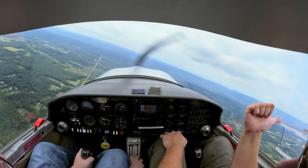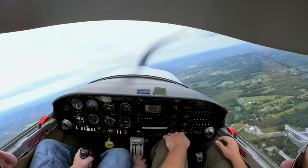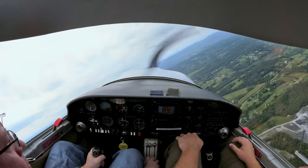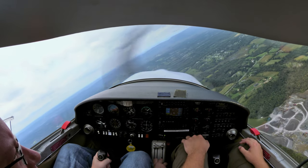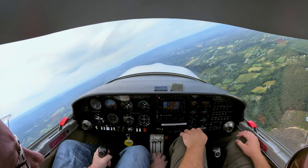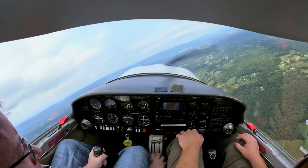Alright, why don't you give me a turn this way? We'll call these clearing turns just to make sure no one's around us while we're flying, doing turns and maneuvers and such. Alright, let's take that heading. That's a good heading.